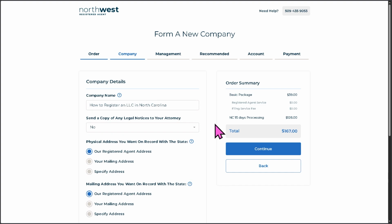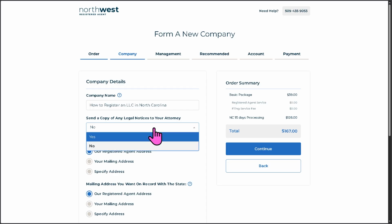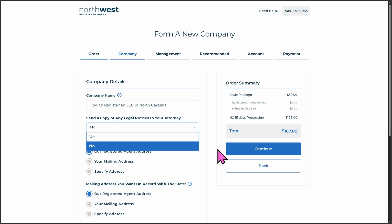The company section collects the basic details about your business. It includes the LLC name, and if you want to send a copy of any legal notices to your attorney, and of course, the business address. Now, this information is used to officially create your LLC with the state.